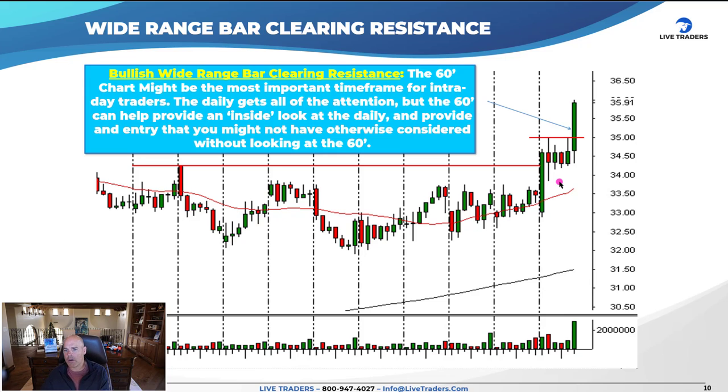So I'm not interested in what happens some of the time. I'm interested in what happens most of the time. And most of the time, when a wide range bar breaks above resistance, it continues higher. All right. And in this case, it gave you either a swing trading entry at 34.25, okay, and it gave you another intraday entry at 35 bucks, okay. So this is a wide range bar clearing resistance.